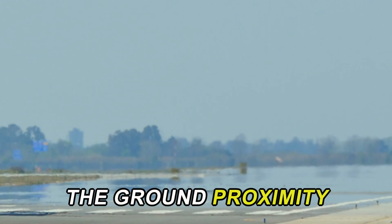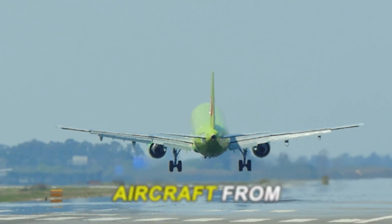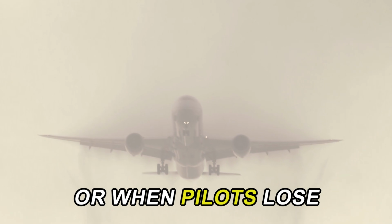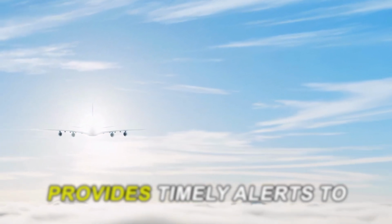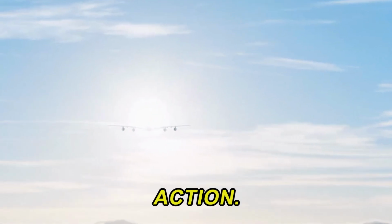The Ground Proximity Warning System is a critical safety feature designed to prevent aircraft from inadvertently flying into the ground, especially during low visibility conditions or when pilots lose situational awareness. By continuously monitoring the aircraft's proximity to terrain and obstacles, GPWS provides timely alerts to the flight crew, allowing them to take immediate corrective action.